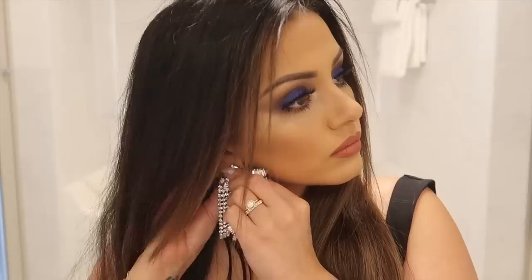I just love doing straight hair. I think it's super sleek and it just looks really nice, especially when you're wearing just a plain black outfit.